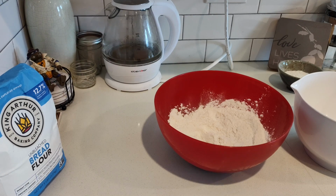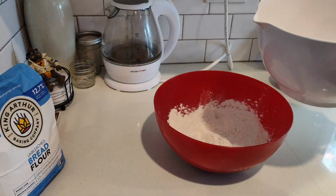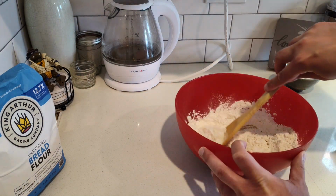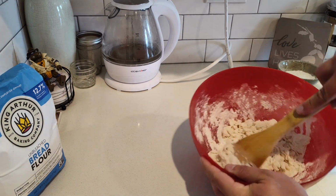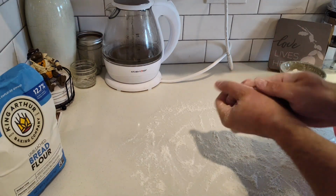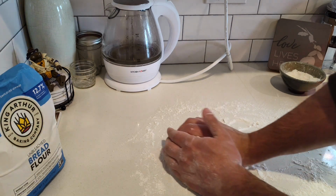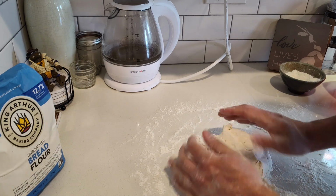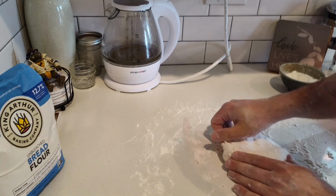Once the yeast and sugar have bathed in warm water for 10 minutes, we can mix into the dry bowl. You can start with a spoon or your hands. But be sure to cover your hands with flour before proceeding. Sometimes the dough gets rather sticky, so I like to have some spare flour on hand in case. Once formed into a ball, we place it on a hard, lightly floured surface and begin kneading.